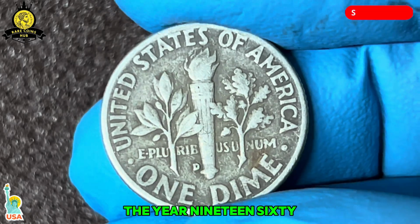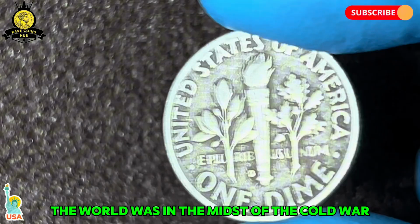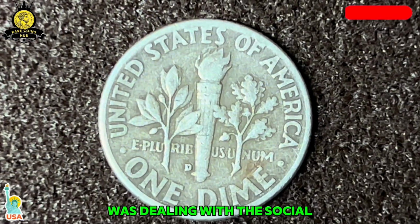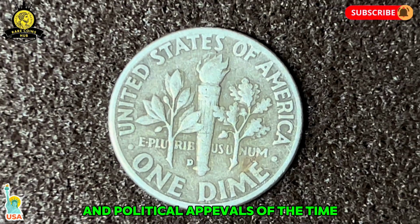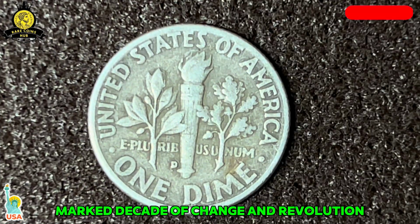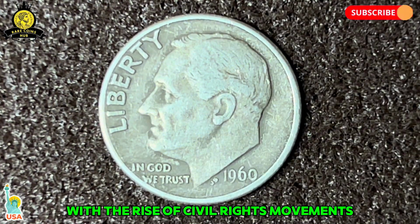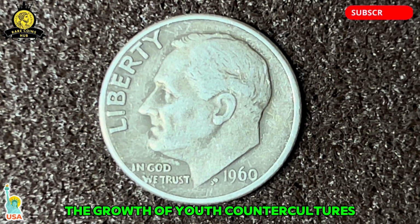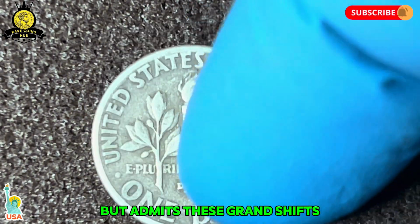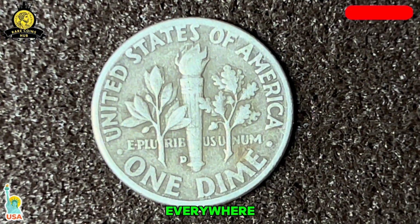The year 1960 was a pivotal moment in American history. The world was in the midst of the Cold War, the space race was gaining momentum, and the United States was dealing with the social and political upheavals of the time. The 1960s marked a decade of change and revolution, not just politically, but also culturally, with the rise of civil rights movements, the growth of youth countercultures, and the emergence of new technologies that would change the world forever. But amidst these grand shifts, a simple dime was circulating in the hands of Americans everywhere.